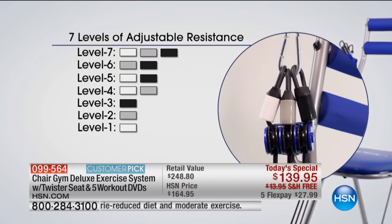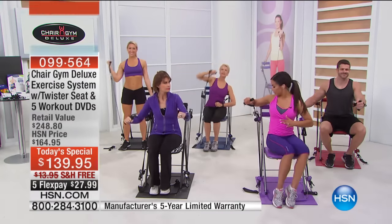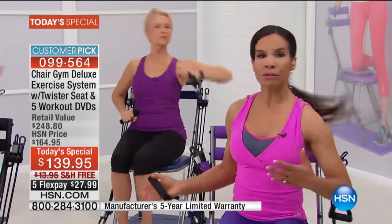It's the 7 levels. Why is that important? Because at level 1, you might go, well, I don't have a lot of strength. Alice was telling me some people have used soup cans. That is where you are. Level 2, next level. Level 3, and then that progression. So this is going to grow with you. That's why you get that 5-year warranty. I mean, this really is a gym. Have you just bought dumbbells? Have you just bought bands? But then we're giving you all the instruction, all of the DVDs for you to be successful in Pilates. Barbara, can I have you do some Pilates?